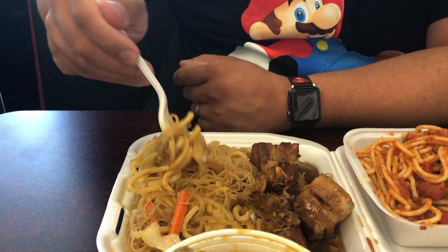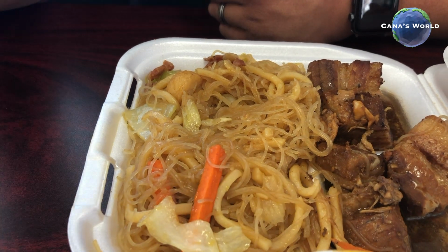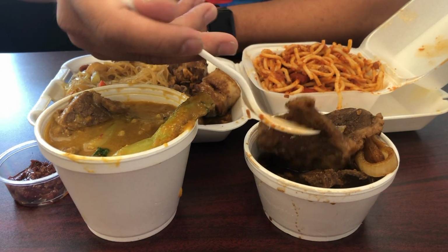So this is a Filipino deli out in Chino. If you're ever out in the area, the Chino area, Riverside area, and we meet up, I'll definitely take you out here. This is one of the best places I've come across. Everything has so much flavor, so juicy, so tender.